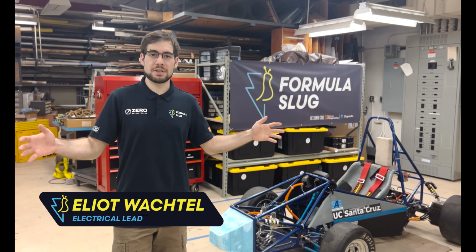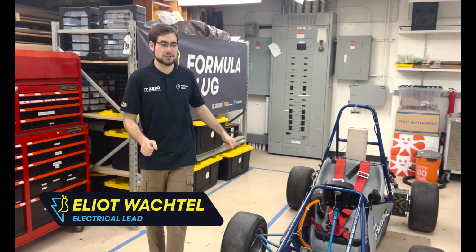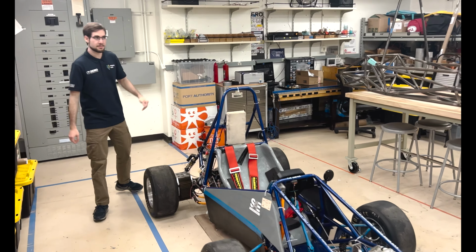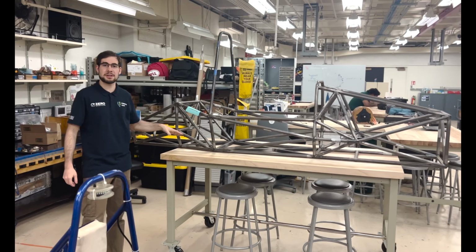Here at Formula Slug, we design, manufacture, and compete with electric race cars in the FSAE collegiate competition. This year is FS1, our original car from 2019. And over here is the frame for our brand new FS2, which will be competing this spring in Michigan.